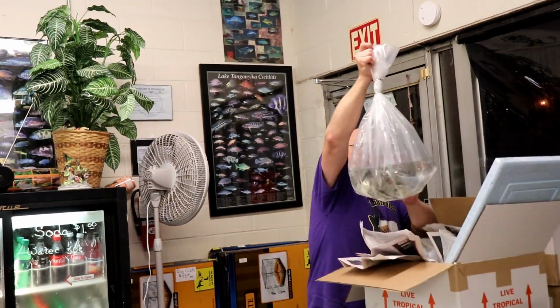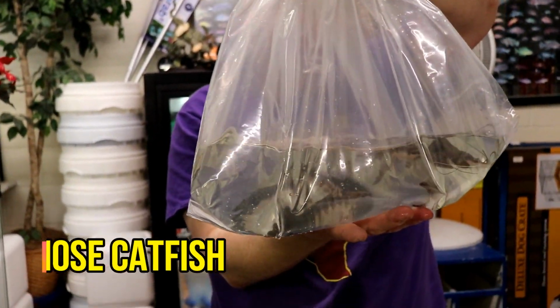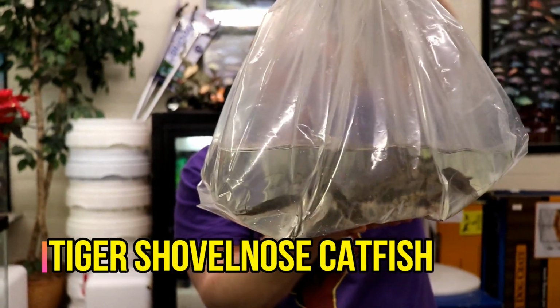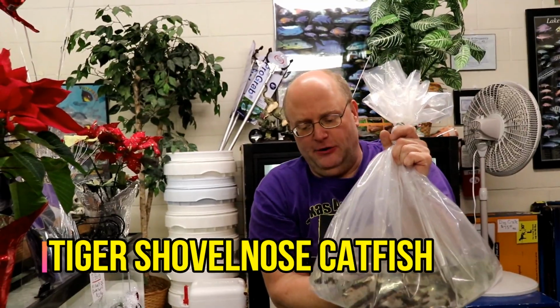All right, Tiger Shovelnose Catfish. Oh, cool. There's our big South American catfish. These are nice sizes, 6-8 inches long. One of the ones that gets really big. A lot of color on them, a lot of pattern to them.